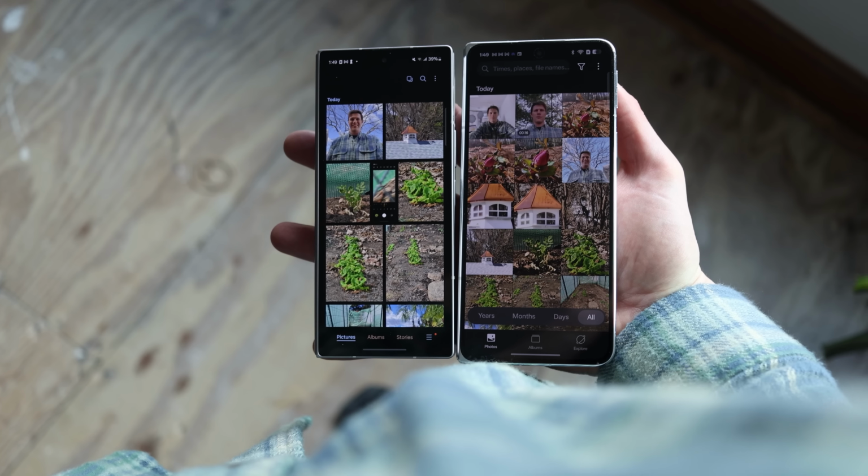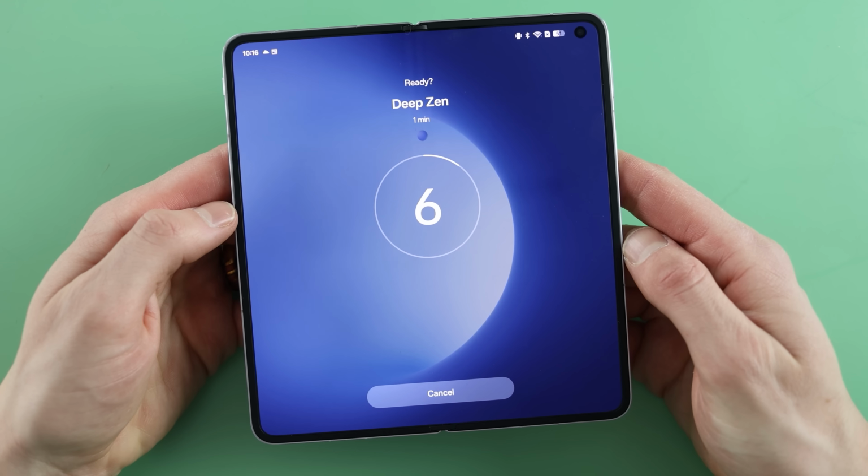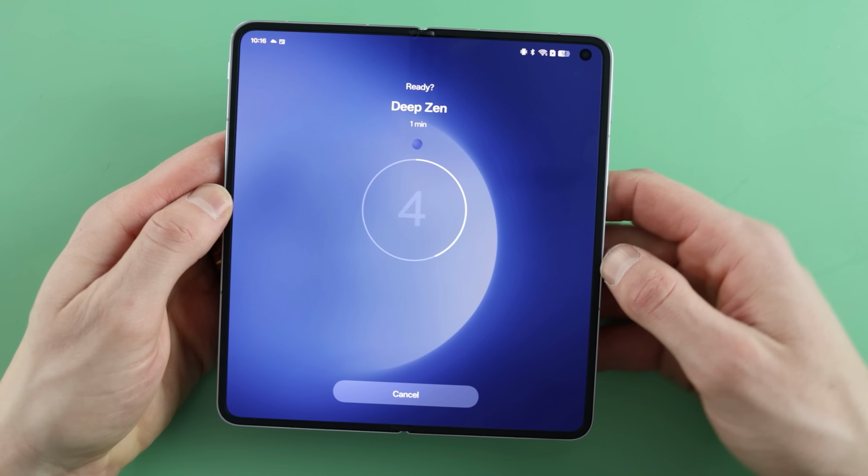And of course, the features on these phones. Samsung has a bunch I'll get into in a second, but starting with OPPO, they have Zen Space, which I've always really liked on OnePlus phones. I use it quite often.